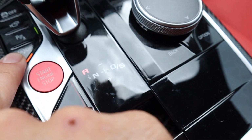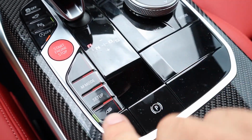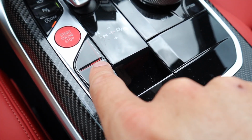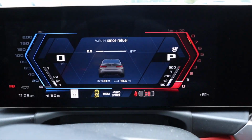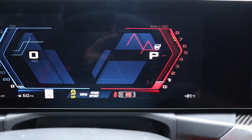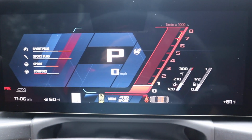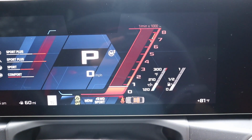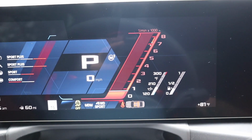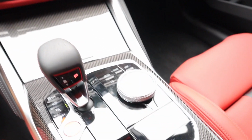And then there's also the engine start stop. We have the engine start stop button, as well as a few different settings behind that. There's the exhaust note, a setup, and M mode. What M mode is going to do is allow you to go between road and sport. When you change it to sport, the entire gauge cluster will change with how the vehicle is set up on one side, and then you have a few vitals on that right side. So just depending on how you'd like to drive, M mode definitely looks a lot more sporty, of course.